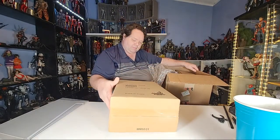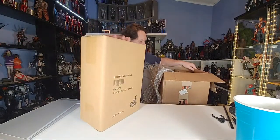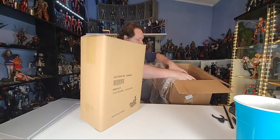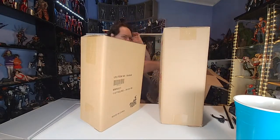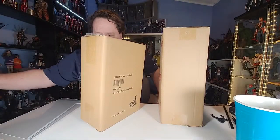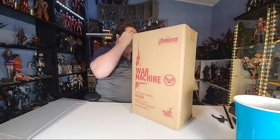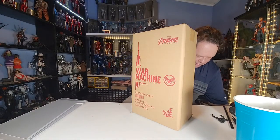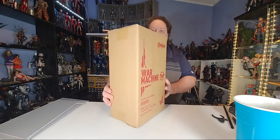This is Hawkeye, the non-Ronin version, the non-deluxe. I think we open him up next week. And here's War Machine. I've also got two more Bisons coming, two new Bisons coming that are being shipped out now. So I'll be able to check those out. So I've got 4 more figures coming essentially in the next couple of weeks or thereabouts.